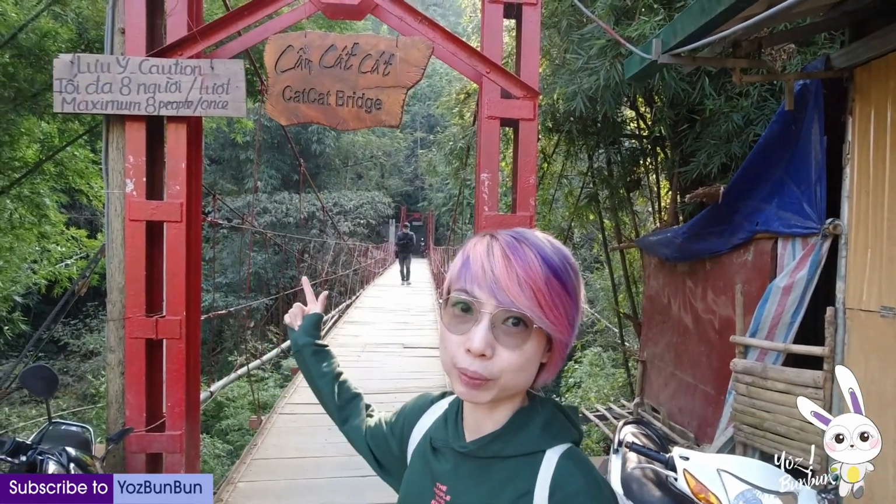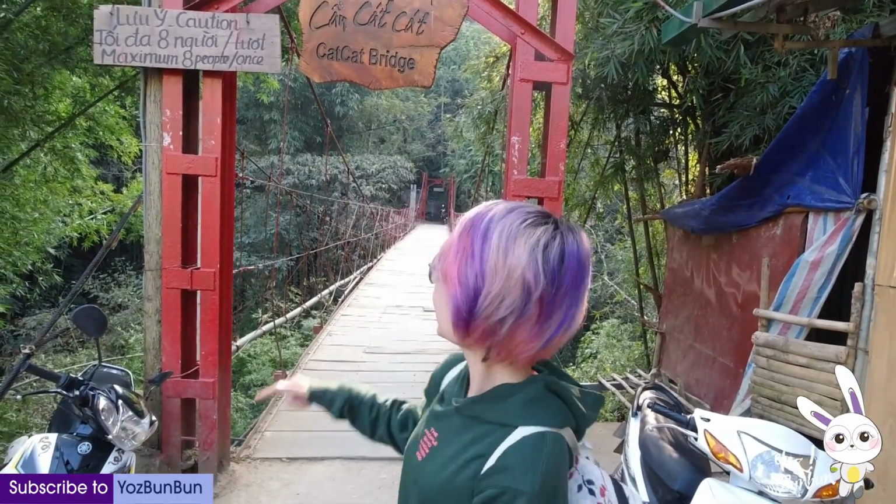Now we are at the exit of the Cát Cát village. We just been to the exploration of Cát Cát village where there are villagers, where there are very interesting places that have a bit of a 世外桃源 kind of feeling. That is like out of the world, out of the urban or rural kind of feeling. So now that we are out of it, you see Cát Cát bridge. So this is the bridge that exits out of the Cát Cát village. So I see you till then.